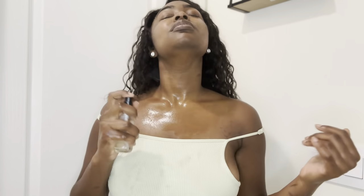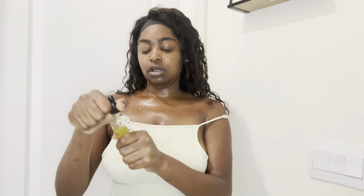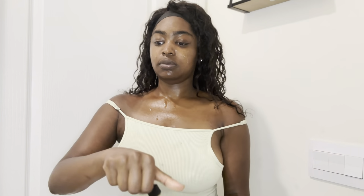All right, so we just cleansed our face. Let's go ahead and tone. Y'all know I love a good tone. Nice, even coat. Toner. And we're going in with our Rose Glow Facial Serum. Go ahead and apply. We're gonna massage this into the skin.